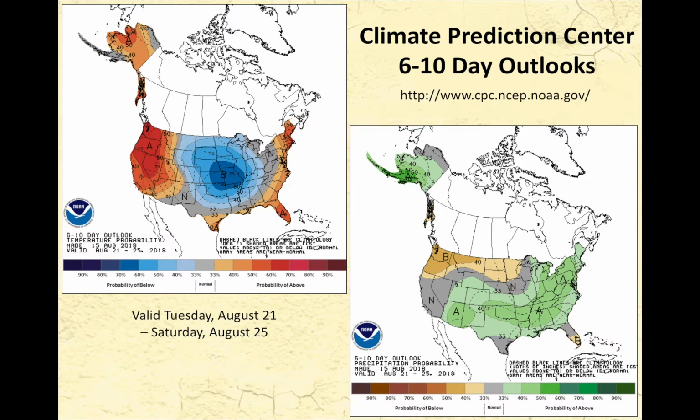6 to 10 days out, we see that strong bullseye signature of below normal temperatures in the central U.S. and above normal temperatures in the west and far east. For precipitation in general, above normal rainfall is likely in the southeast 2/3 of the country, with below normal rainfall expected in far southern Florida, the northwest and north central U.S.